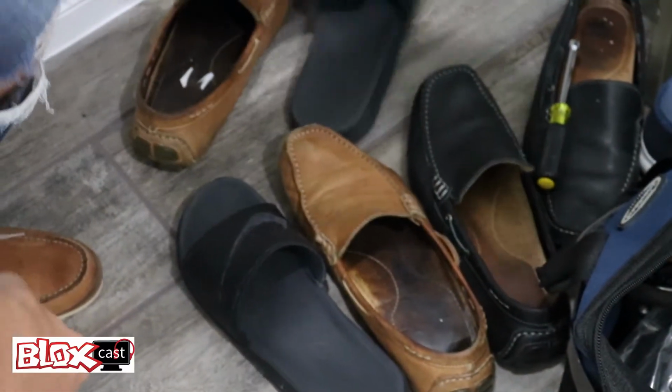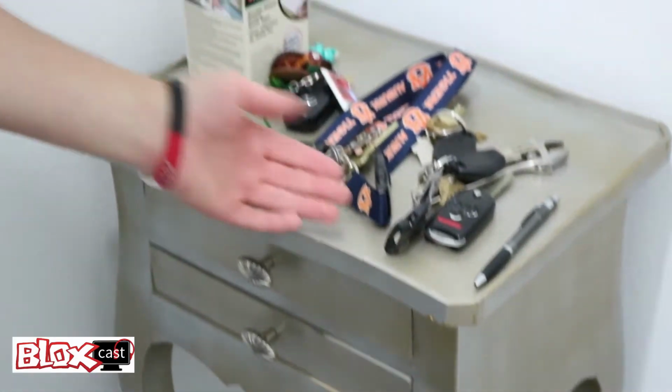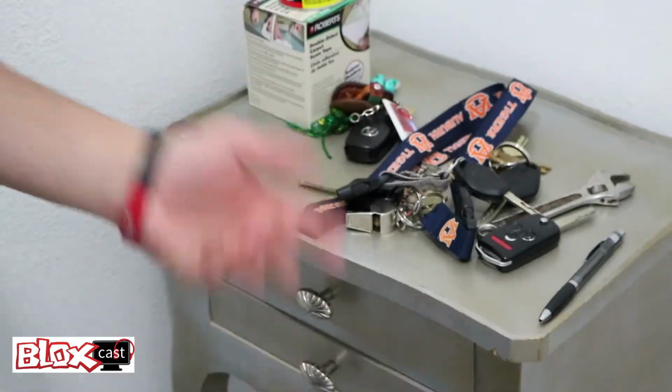Let's continue on. As you can see, this is my leather shoe collection, plus one, two flip-flops and my tools that I never use. You know, all my luxurious cars, so many keys, I don't know those cars. Now, another cool spot.